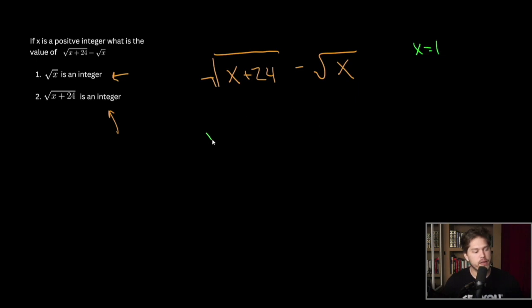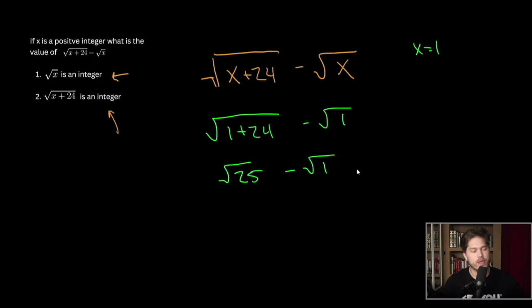Then we would have the square root of 1 plus 24 minus the square root of 1. And the square root of 1 plus 24 is, of course, the square root of 25, minus the square root of 1, which is just 5 minus 1, which is 4. So this is great, but you need to look for more than just one example. Is there any other number we could plug in for x that would allow both sides to be an integer? And what I'm noticing is yes.